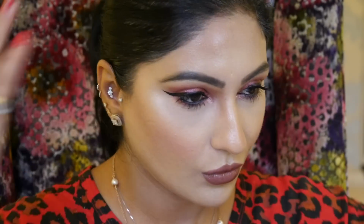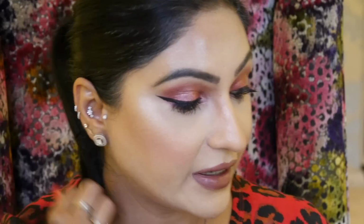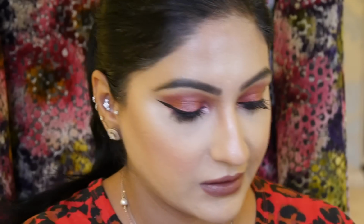And finally, let's put this guy to the test, the Morphe Continuous Setting Spray, and shake it, shake it, shake it. Oh, it smells so good. So that is it. I wish I had my hair down, but like I said, tomorrow I need to dye it and do all that. Do you guys like it? I'm loving it. I could do better on the eyeliner, but hey, practice makes perfect.